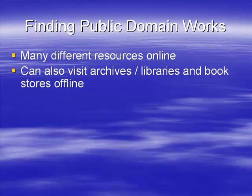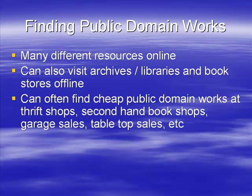Now look offline as well. There's many bookstores offline, particularly second-hand bookstores. You will find old books in them. If you can find places that do house clearances or estate sales or something like that, then often you can find some public domain materials there that you can use and make money from. A great place to find cheap public domain works is at places like thrift shops, second-hand bookshops, garage sales, car boot sales, tabletop sales, whatever it might be. Anywhere where people are selling things they don't want anymore, you can find some cheap public domain works.